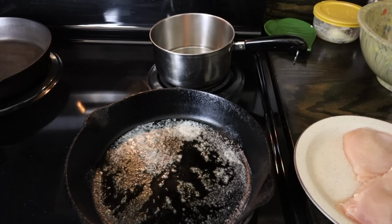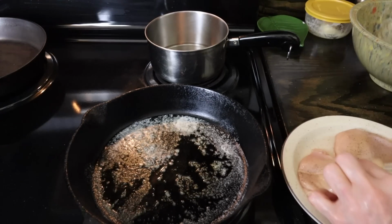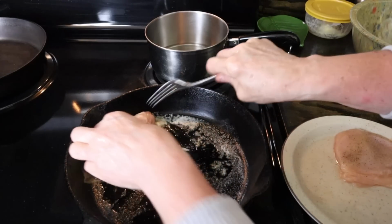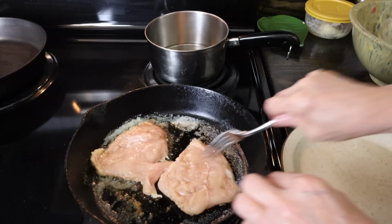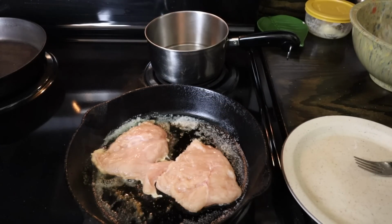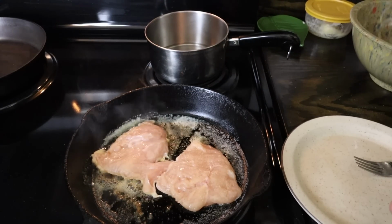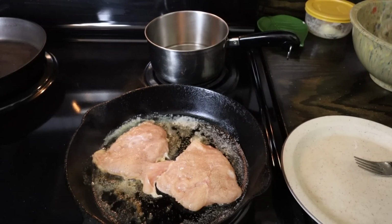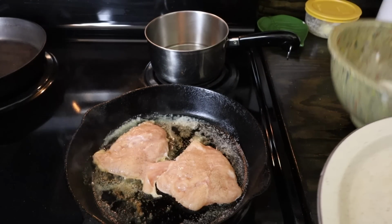Okay, I'm just going to do really simple seasoning with just garlic powder, salt and pepper, and the pan's hot. Try not to pick them up, but it looks like I'm going to have to. Okay, while those are cooking, I'm going to whip up my batter for our dandelions.